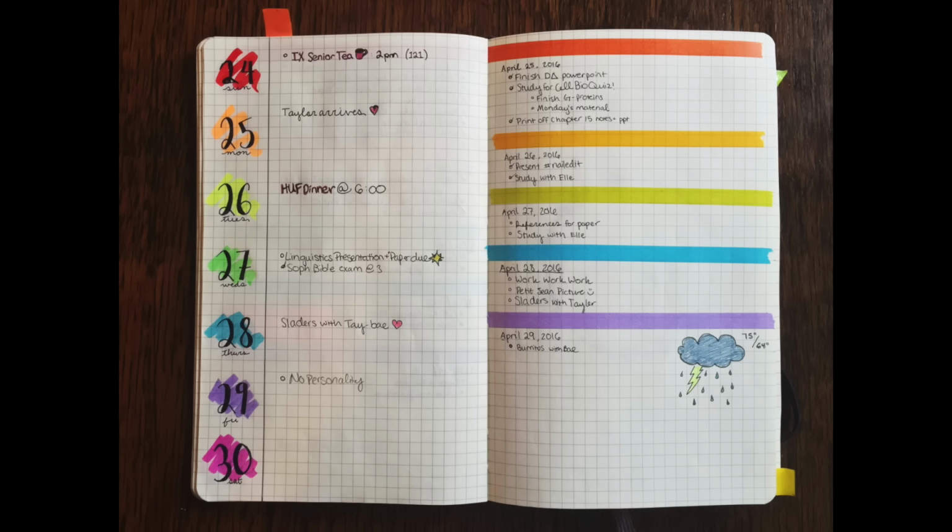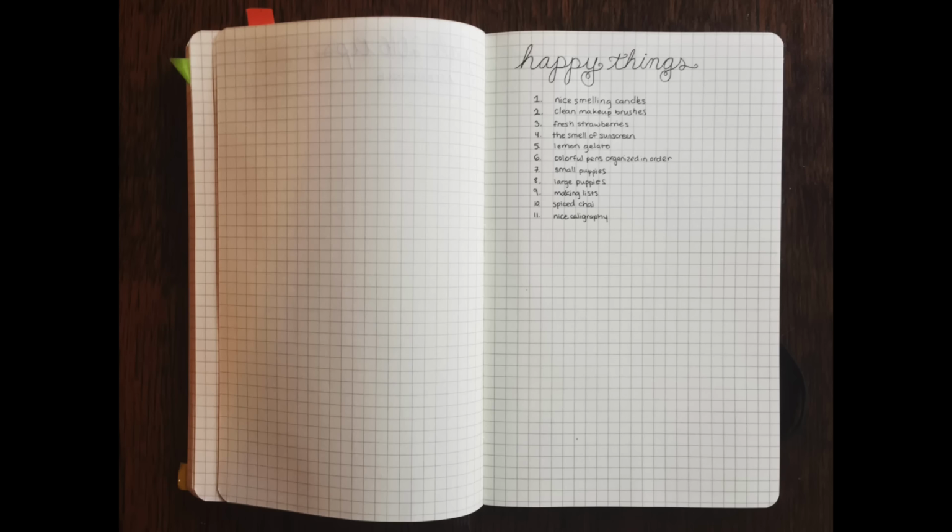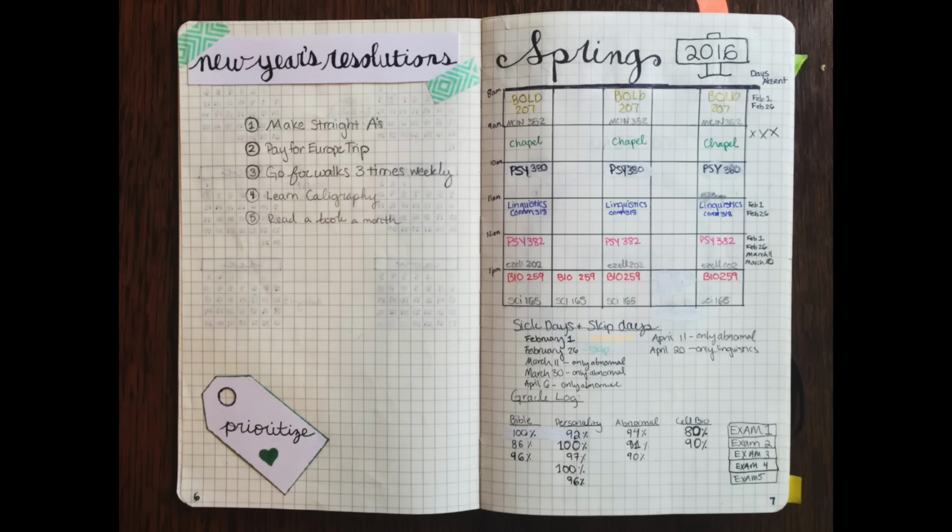She also has a couple of spreads in her list section, like things to make her happy, and then a couple of things for school where she keeps track of the classes she's taking, the grades she has, how many times she's missed lectures, etc. And next semester she wants to space things out so things are a little bit less crowded. But I love her bullet journal, and I definitely think that her use of color is really, really efficient.